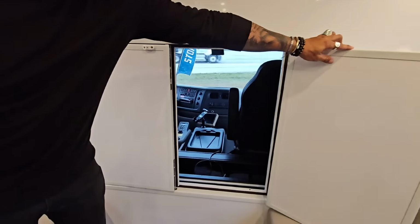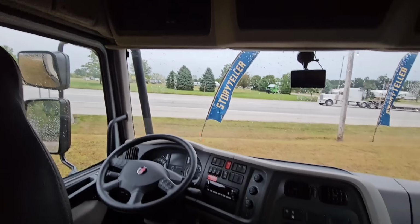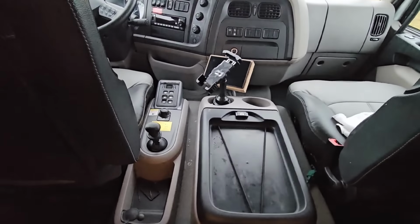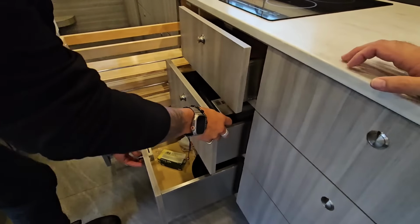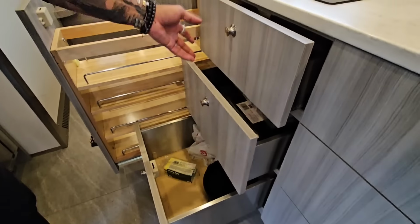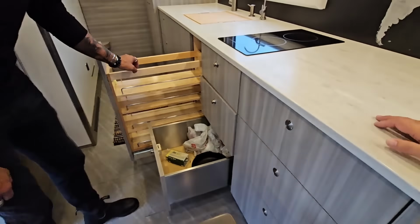This is pretty cool. This is very cool. This is a mobile command station right here. I wouldn't be surprised if a movie calls you and says, hey, can we feature this in a movie? This is one heck of a nice setup. Got all the positive locking drawers on here as well. Looks like it's all stainless steel on the side as well. No, this is absolutely insane.